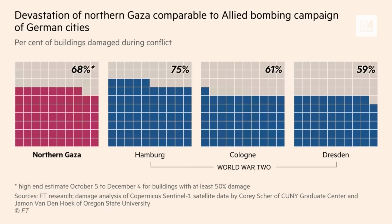We can compare that level of bombing to the campaigns waged against German cities by Allied forces in World War II. This graph is from the Financial Times. At the high end, estimates for the proportion of buildings more than 50% damaged in Gaza stands at 68%. If that's right, it's more than the 59% of buildings that were destroyed in Dresden and the 61% bombed in Cologne. Only Hamburg suffered higher damage at 75%.